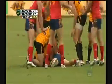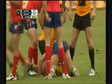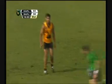It does seem to be Russian roulette at times, the ruck contests. Sheedy. Well, I think in the end it was a drop kick and it was his second attempt. But anyway, here Meyer gathers the ball.